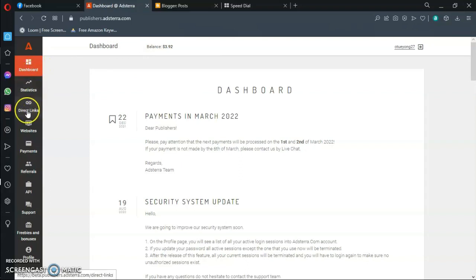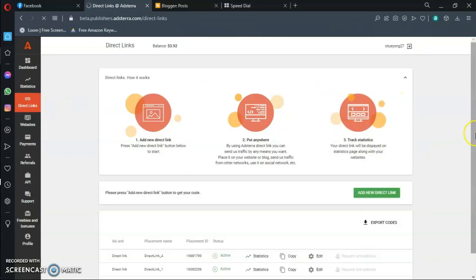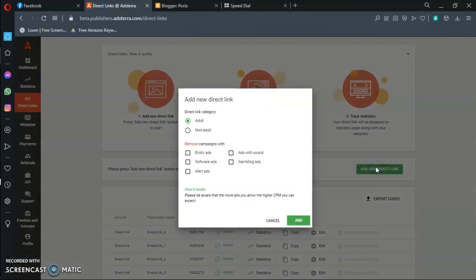So all you want to do next is go down to direct link, and you want to add link. I already have many links here, so I don't want to add. But you want to add link. If you want other content, you click on it. If you don't want other content, you click on it. And then you want to tick all of these, because the more the campaigns, the higher the CPM. Look at this: please be aware that the more ads you allow, the higher the CPM you can expect. You see, I already have many on my site, so you just have to click add, but I won't do that because I have so many.